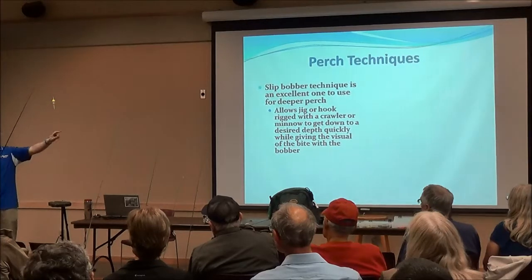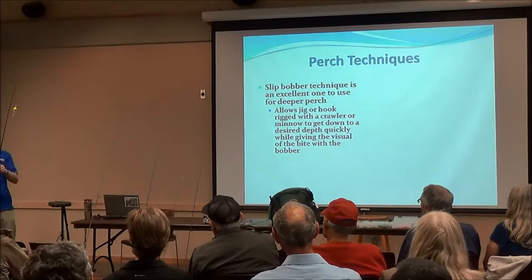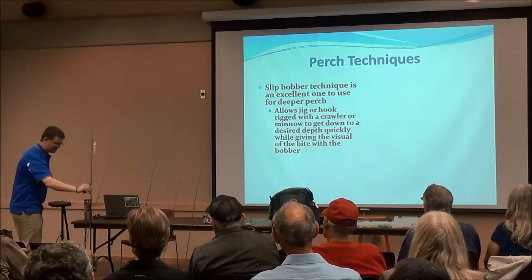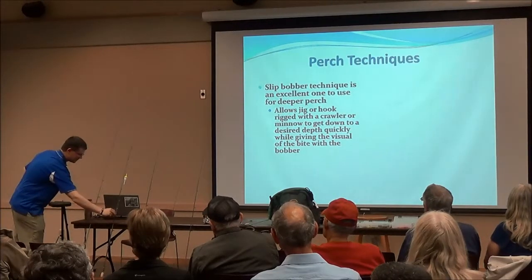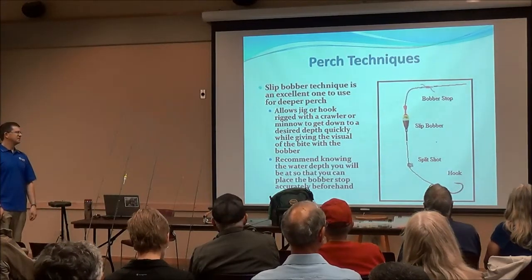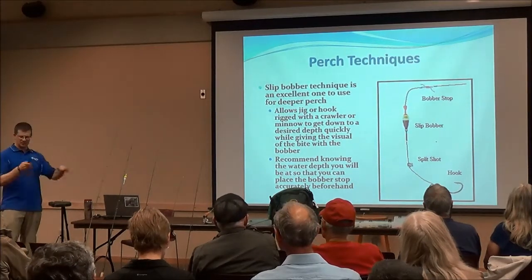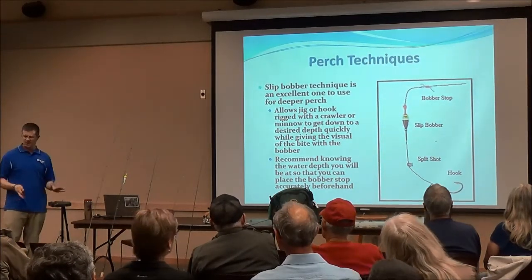A lot of walleye fishermen also use this technique out of Oregon from the shoreline as well. It's a good way to get a little depth control as well as get to those deeper water perch. I'd recommend knowing the depth ahead of time just so you can gauge where you want to set the stop at.